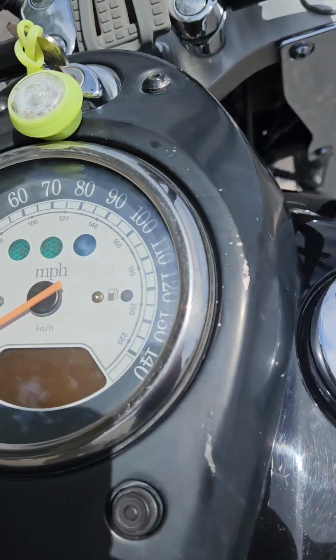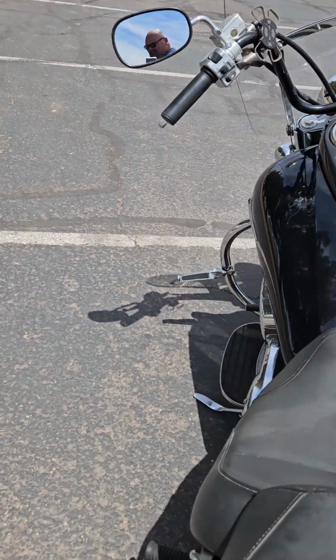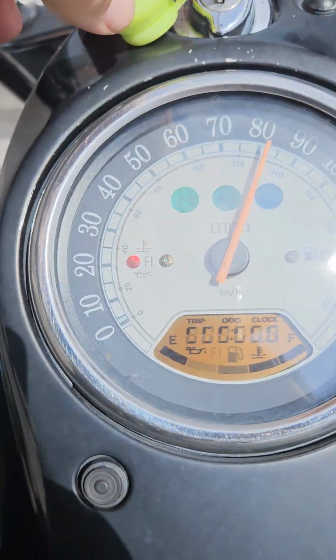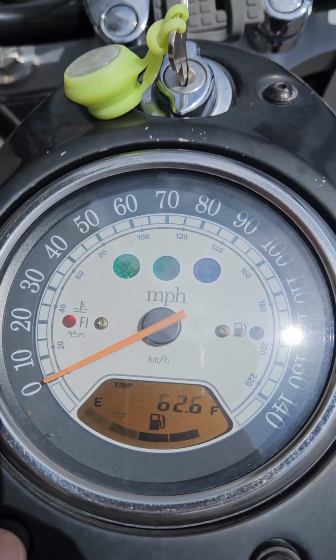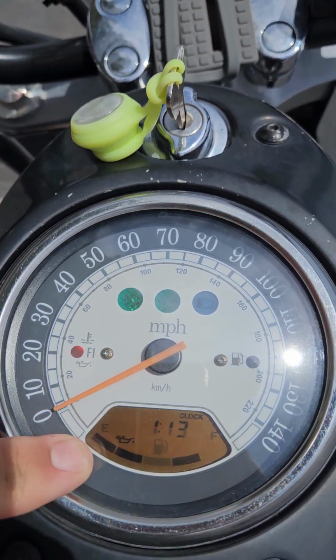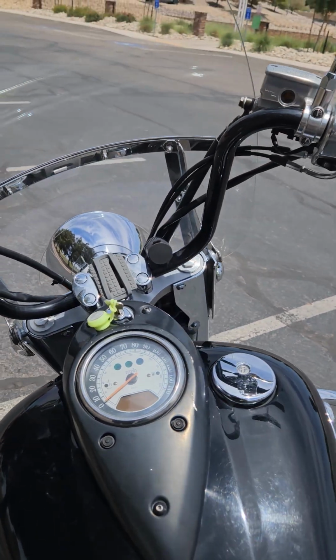It's a nice bike. The gauge cluster, I guess, there. It all works. All the lights work. Mileage works. The clock works. We got 25,000 miles, as I said. Well, yeah, 25,079. That's the trip odometer. It all works there. Got a nice fuel gauge that works well. This bike doesn't have a tachometer. They just didn't come with them.